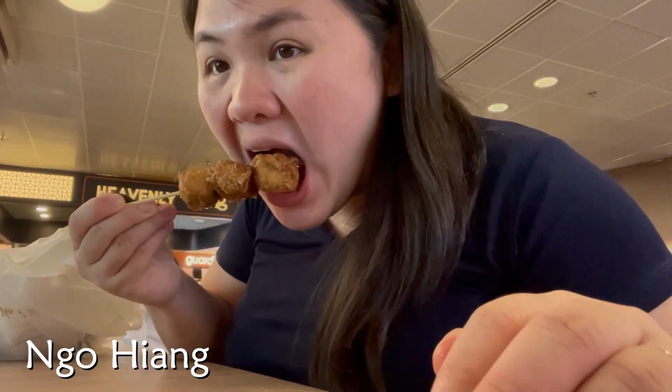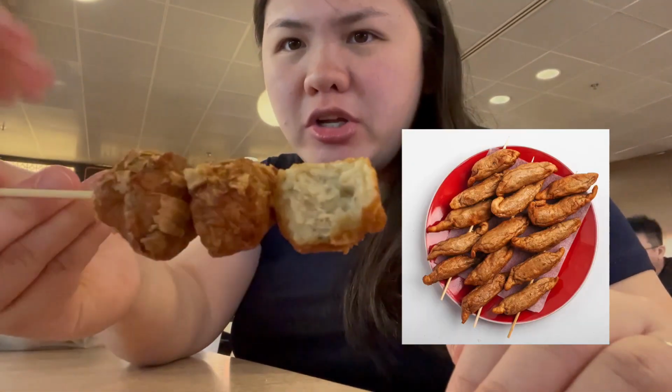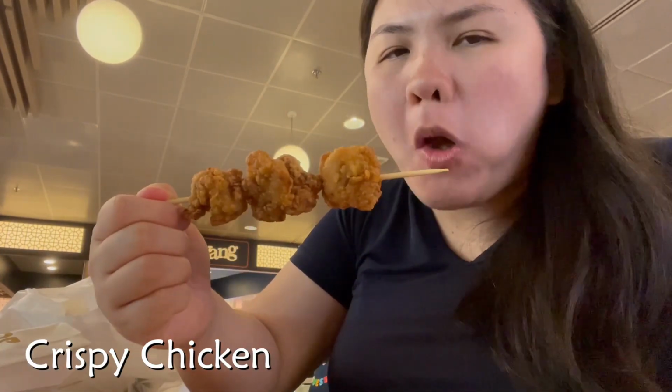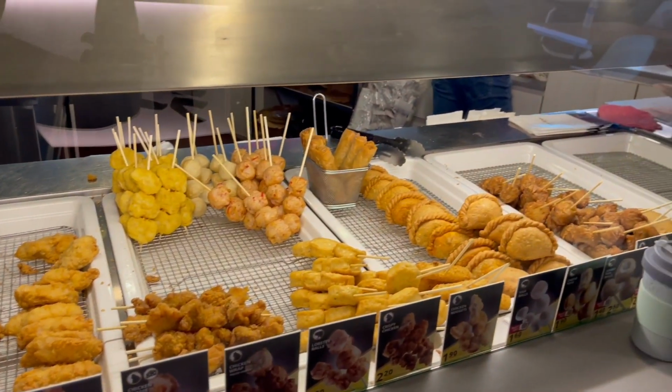So this one is the Ngo Hiang, which is like Chinese pork sausage wrapped in bean curd skin. This one really tastes like Filipino kikiam. It's a little bit like doughy or floury. Next is the crispy chicken. Look at that, it's golden brown. I like that they offer real chicken, but it's not that crispy anymore. It's gonna go well with the bihun.